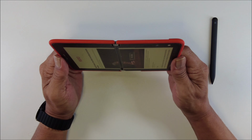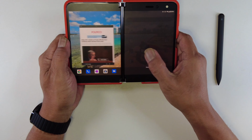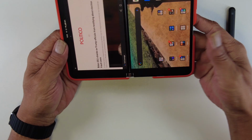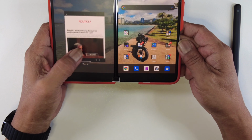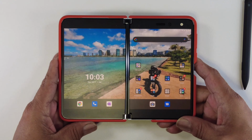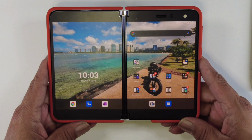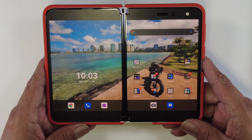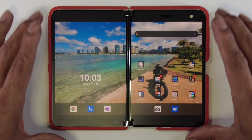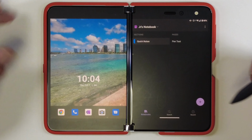And some of the phones, it does lag when you rotate it a certain way. But anyway, I just wanted to show you guys how the Surface Duo is holding up as of October 7 with all the latest updates. The firmware was the September update. Microsoft Launcher just recently got updated too. And as far as it goes, this baby's still holding fine.